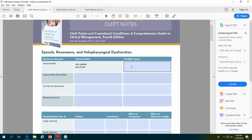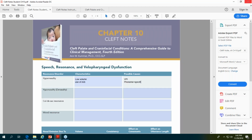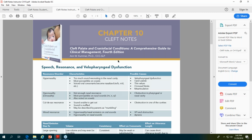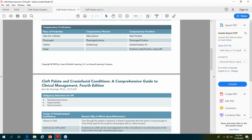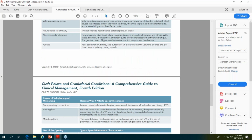They can make notes here. Possible causes. So it could be VPI. It could be phoneme specific, phoneme, and I can't even type, specific, etc. All right, so they fill these out. So characteristics of large opening, the volume of nasal emission, the consistency, the effect on consonants, the effect on utterance length. All right, so this is the student version. Now, I have the students fill out Cleft Notes for key chapters, not all chapters, but key chapters. And then here you have the answers. So the instructor gets the completed Cleft Notes, whereas the student has to fill these out as they read.